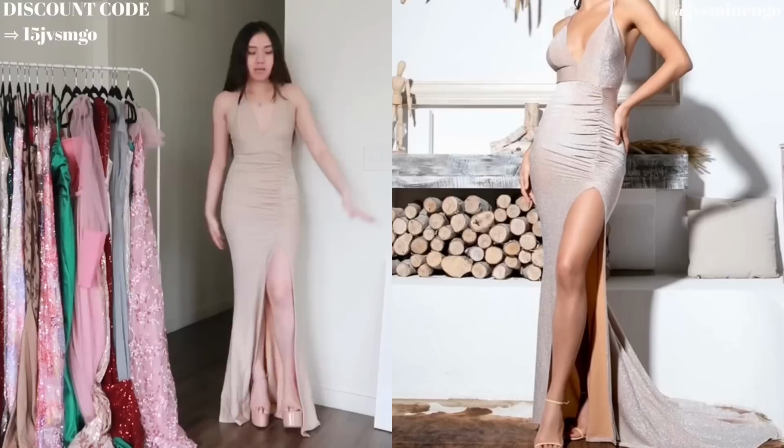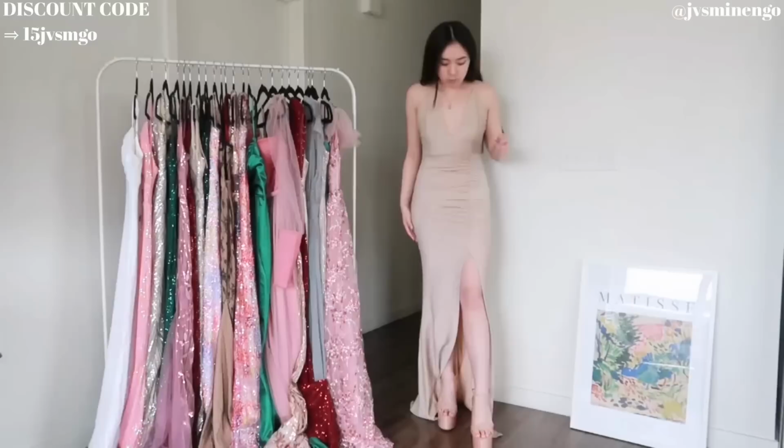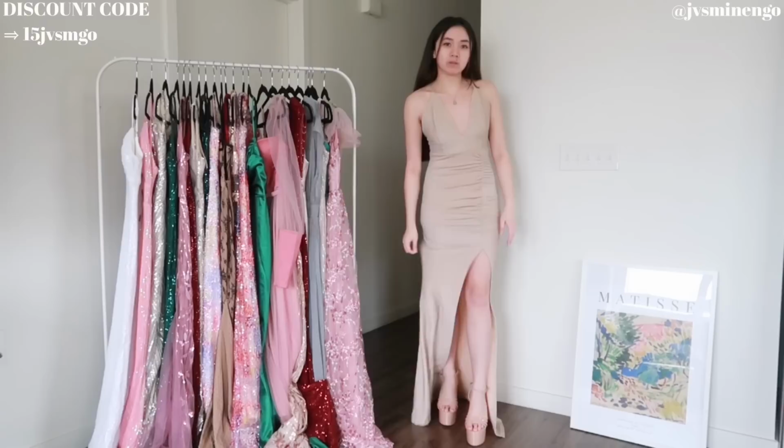It is really long though. It's definitely dragging on the floor, and I wouldn't feel comfortable wearing this out. If you're more into this simple style and you like this color, definitely get it. But on me, I feel like it just washes me out. It looks way too similar to my skin tone, so I don't know, it's just not my favorite.